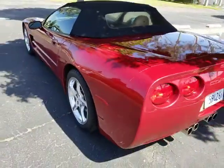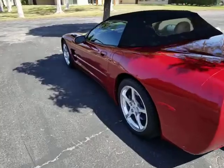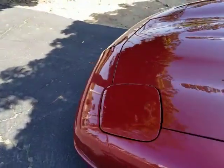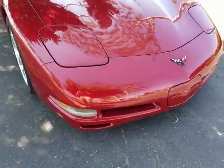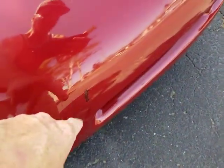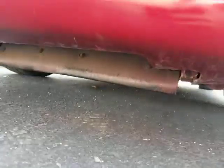So condition, the paint and the body are in good shape. Not perfect. There's some little imperfections here and there. After all, it is a 19-year-old car. You've got some little nicks on the bumper cover here up front. If you look underneath here, there's some scratches under the lip there. Nothing too terribly bad, pretty standard.